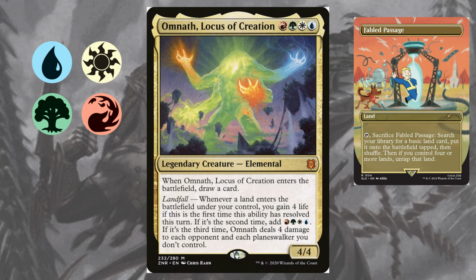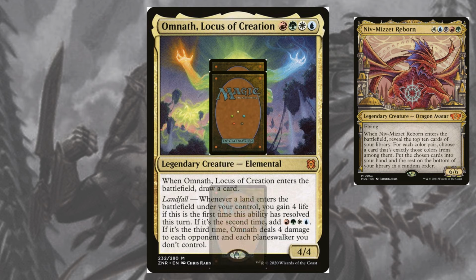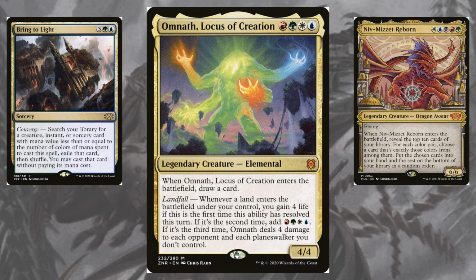This then lets us say Niv-Mizzet Reborn to find a whole slew of cards and allows us to still cast any of them that are 4 mana or less. We can also Bring to Light for a Converge being X equals 5, finding any spell in our deck to cast 1 turn earlier than expected.